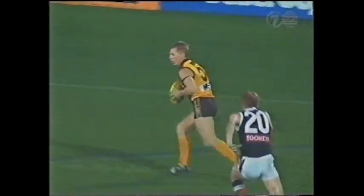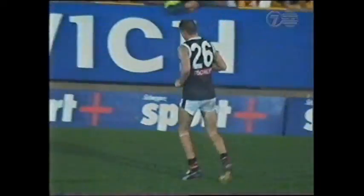Graham kicks in for Hawthorn. Andy Collins. Matthew Young gives chase. And the ball's going to be Joe McLaren out of bounds on the outer side. Close to centre wing.